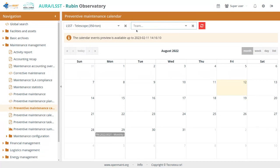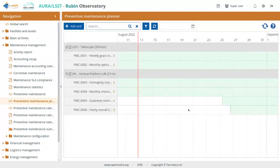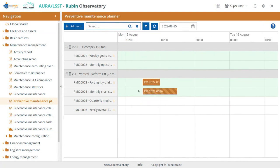And this is the calendar view. But I also have a more practical planner view of what is going on, and it's this one. Here it's structured from left to right, and you can see all the planned events with a span in time. I can zoom in on the details, so if I pose the mouse there, I can see a lot more details on that.